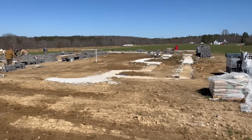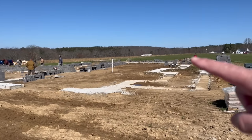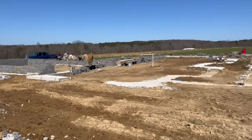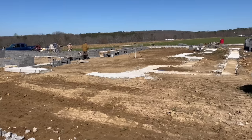It is windy. I don't know if y'all are going to be able to hear me, but here's the update real quick. They are setting block. Up here is the high side. Down here is the low side. Normally, what you do is you cut the high side in to match the low side, but unfortunately, we can't do that because of the bedrock that we have.